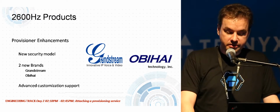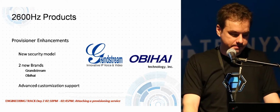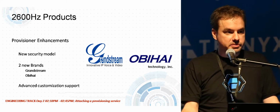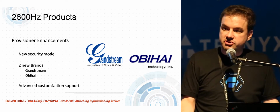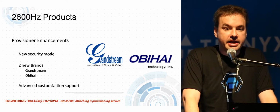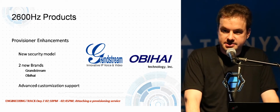And within the provisioner, we've added 2 new models. So we've added Grandstream and Obihai. So we're expanding device support there, as we will continue doing. And we've introduced the new security model that I've talked about before, where the phones will get an initial provisioning file that's just the MAC address at the root directory of the provisioner. They'll then be instructed into a deeper nested directory that ensures that nobody else knows what that kind of secret directory is. And then that initial file will no longer be available. And so this is a universal way of securely providing provisioning files to the devices.